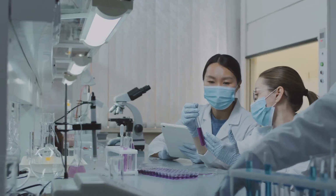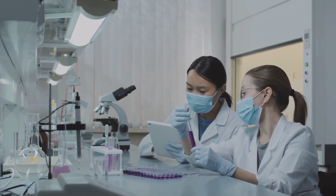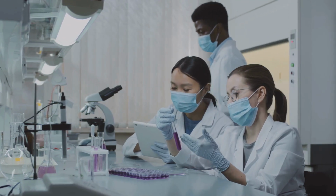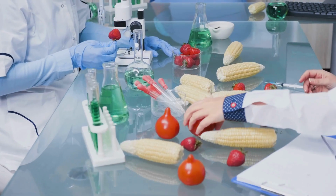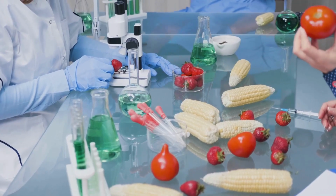The safety of food irradiation has been extensively studied, and it has been approved by various health authorities, including the World Health Organization and the Food and Agriculture Organization. The process does not make the food radioactive, and it preserves the food's nutritional quality and taste.